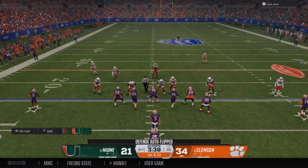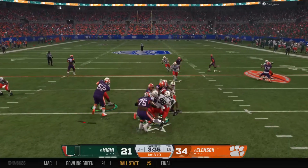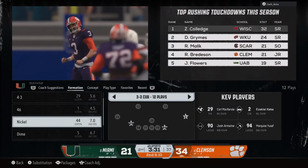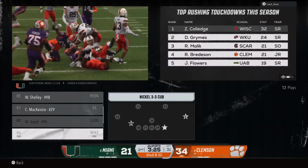The Clemson offense heads back out onto the field. They moved it last time, but settled for a chip shot, looking to find the end zone this time. Run it up the middle, but stuffed for no gain. That back just had nowhere to go. Got to give credit to the defense and their run fits on that play.